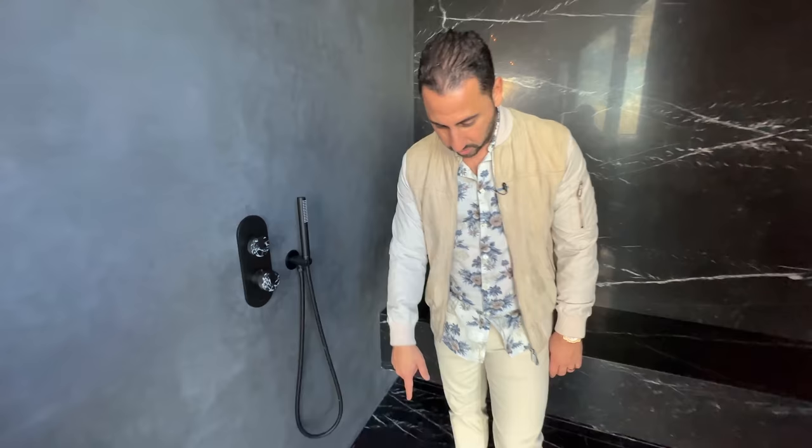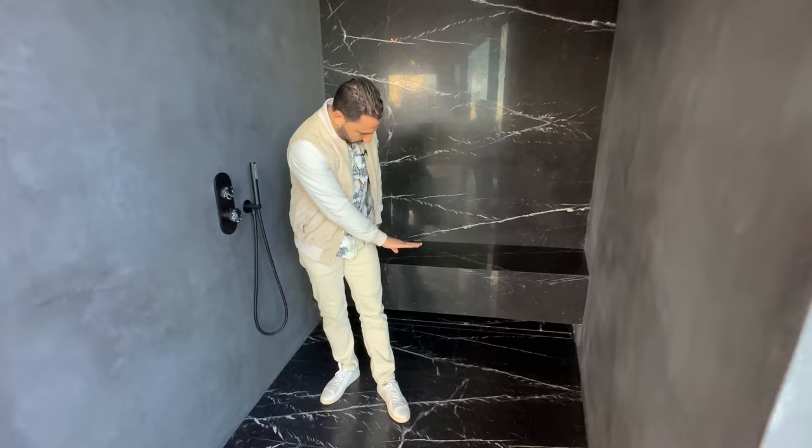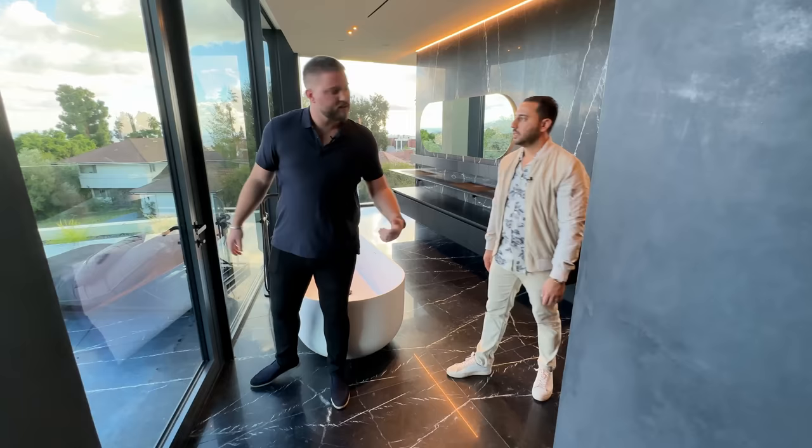Now you're on a little bit, of course, of an incline here. So the rainwater comes down and goes straight back there. Some people want to put a piece of glass, which you can do easily as well. It just depends what your vibe is. Let's go check outside. Come on.